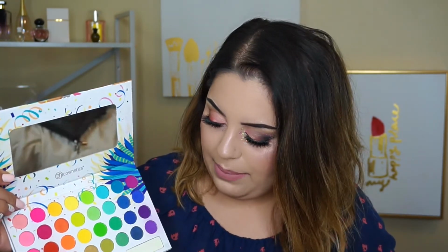And out of all of them, this is the one that I keep reaching for because I love it so much and it's so affordable. This is the BH Cosmetics Take Me Back to Brazil palette. I just told myself to take the risk and I'm so happy that I did because these are like super pigmented shadows. I think they're actually pressed pigments supposedly. But they are so pretty.